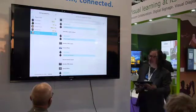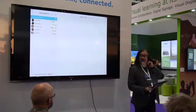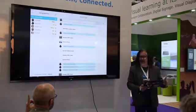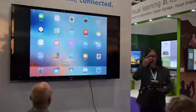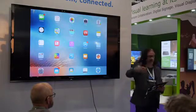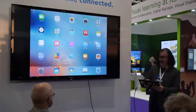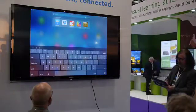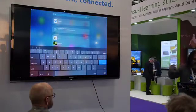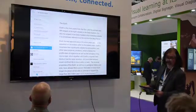So let's go a little bit further. Can I just ask you, how many of you use some sort of cloud-based facility like Dropbox, Google Drive? One of the most common questions I get is, I've got all these documents, Word, PowerPoint, how do I get them into Showbie? So it used to be that you'd find the app and install the app on your iPad. In this case, it'd be Dropbox, and I'll log in.